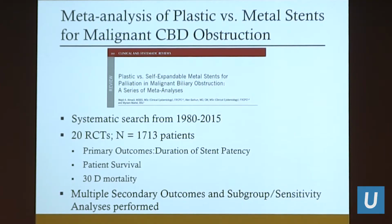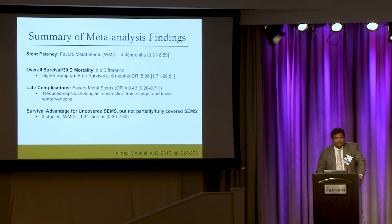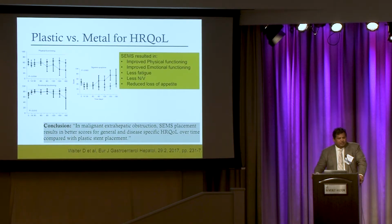Meta-analysis of plastic versus metal stents for malignant bile duct obstruction. This is almost 1,700 patients, including 20 randomized trials. Looking at this, basically the cliff notes are that stent patency favors metal stents by about 4.5 months. There's no difference in patient survival. There are fewer late complications with regard to cholangitis or obstruction. And there even appeared to be a small survival advantage for uncovered stents compared to the others. Maybe that's related to issues of obstruction of the cystic duct or not, we're not sure.